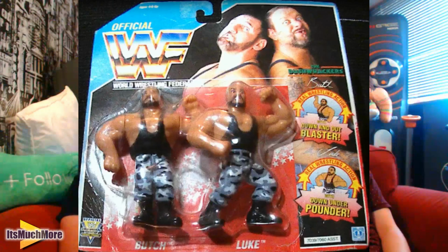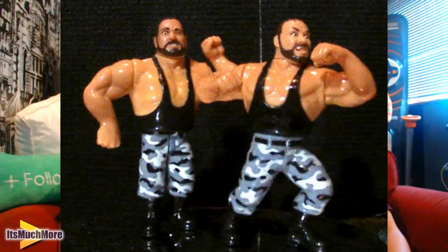And for display purposes, I like the camo from the Bushwhackers, the attire that they had. I just remember them being an iconic part of WWF back in the day. You turn the television on, you see them entering the ring, it'll be funny, and then to actually have them as a little figure as well. If I was to display them, it'd be those.